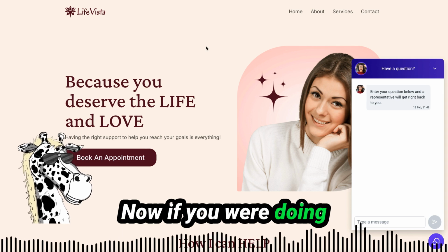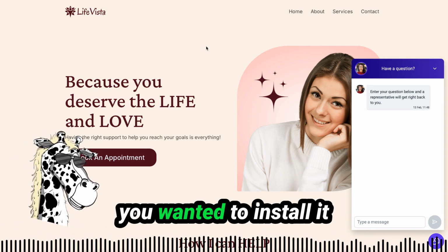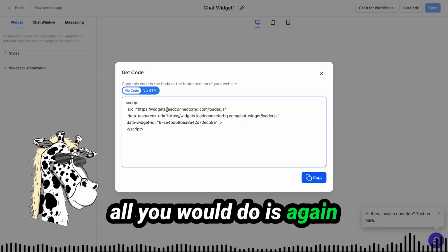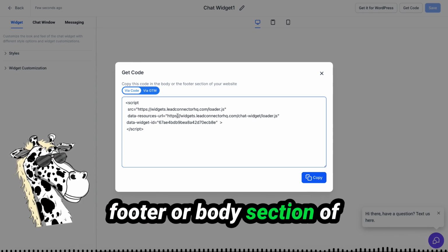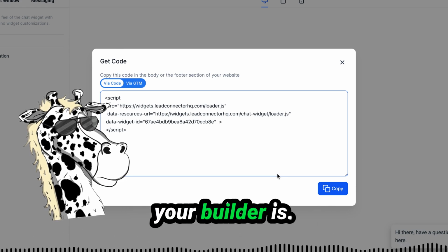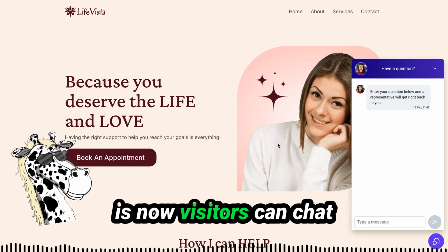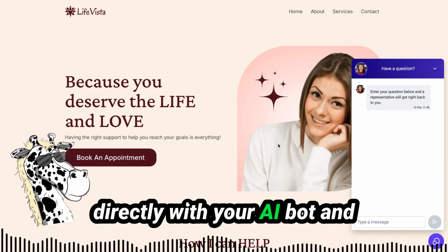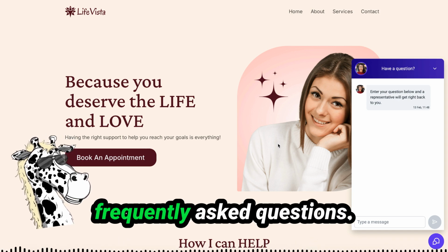Now, if you are doing this for another website, say they already have their own website and you wanted to install it, all you would do is, again, grab this code and then you would paste it into the footer or body section of any HTML-based website. This may be different depending on what your builder is. Make sure that you save, and then it should be working. And the important thing is now visitors can chat directly with your AI bot, and businesses can automate lead capture, bookings, and frequently asked questions.